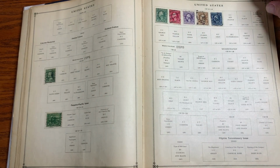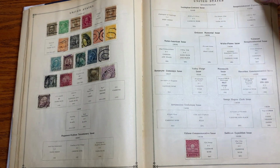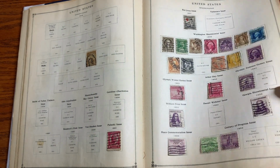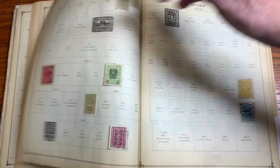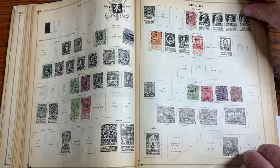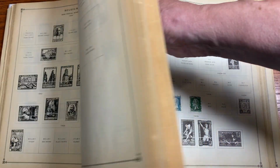And then I went through and I counted all of the countries and all of the stamps that are mounted in the album right now. And none of the countries had a lot of stamps. The ones that did have the most were US with 77. Argentina had 11. Australia had 6. Austria had 39 stamps. Bavaria 16. Belgium had 56. Canada, there's 17. Czechoslovakia 20. France had 42 stamps.